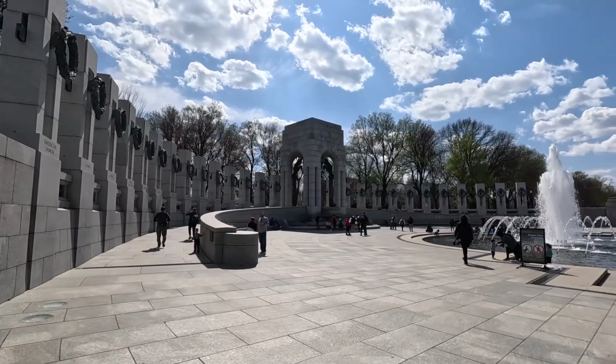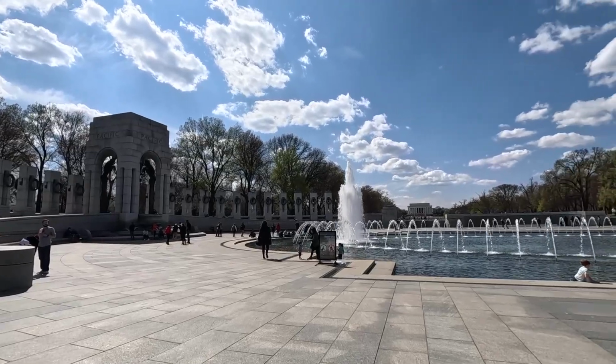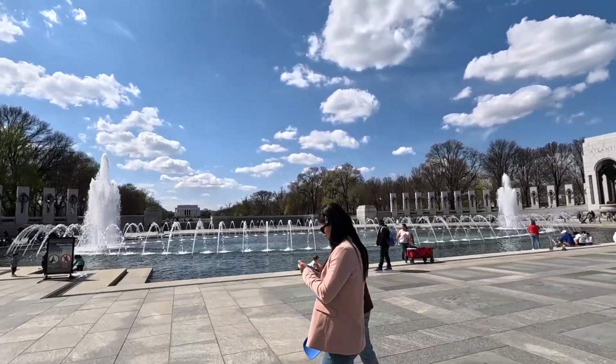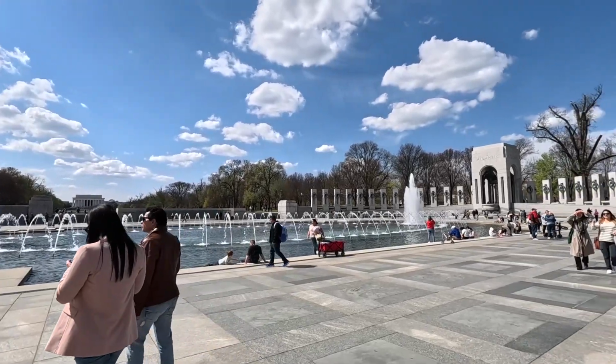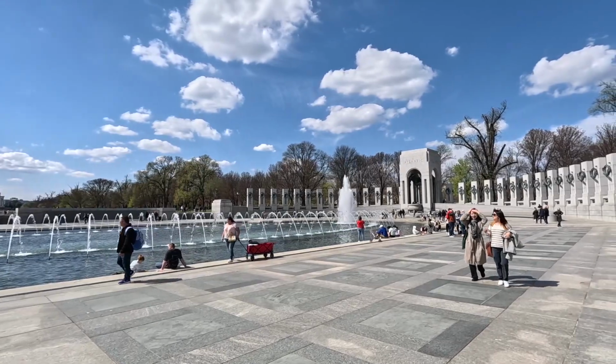At number 6, we visited the World War II Memorial. This memorial is a tribute to the men and women who served in the United States Armed Forces during World War II. The memorial features a fountain, a wall of stars, and a series of bronze statues that represents the different branches of the military.